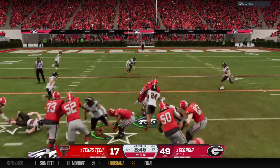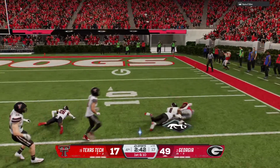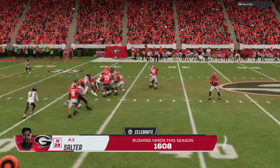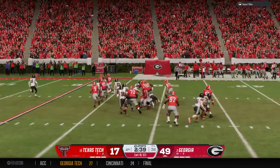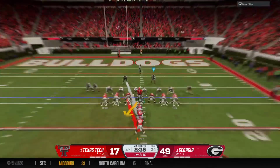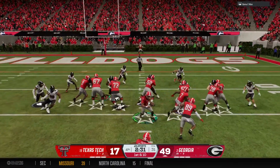Using his legs as he fights off the defender. That's pretty. He's got space. Finally corralled, but not before he picks up the first down. Well, this guy has exceeded all expectations all season. We knew and we thought he would be talented. He'd leave a mark on the offense. I don't think anybody expected him to be in the Heisman race this late in the season as a true freshman. He is just special.